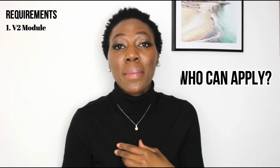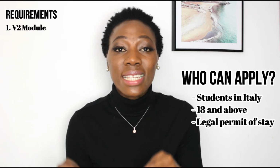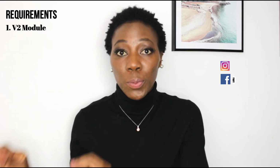So the first requirement is that you should be studying in Italy and you should be living legally in Italy and you should be over 18 years of age. Now you could be doing a certificate, you could be doing an undergraduate degree, a diploma, a master's degree, a doctorate, and so on. All these are valid. You can actually change from those to a work permit.